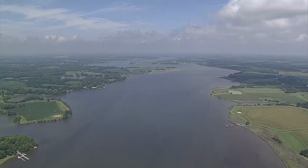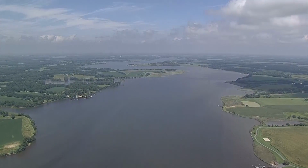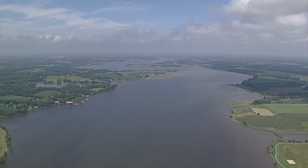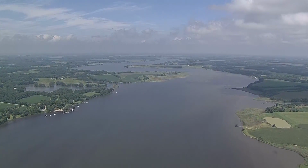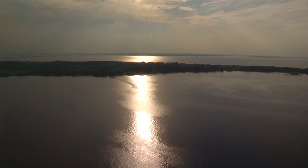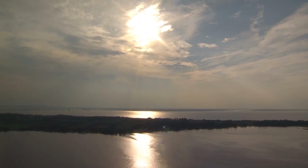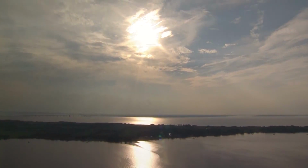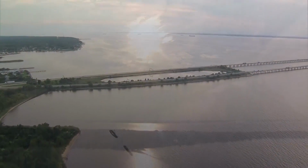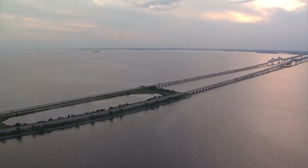But this tributary is only one piece of a Chesapeake puzzle. Along its eastern side, this bay feeds off the estuaries that give it life and are vital to Delmarva's past, present, and future. And getting across the bay is just a drive between one shore and the next.